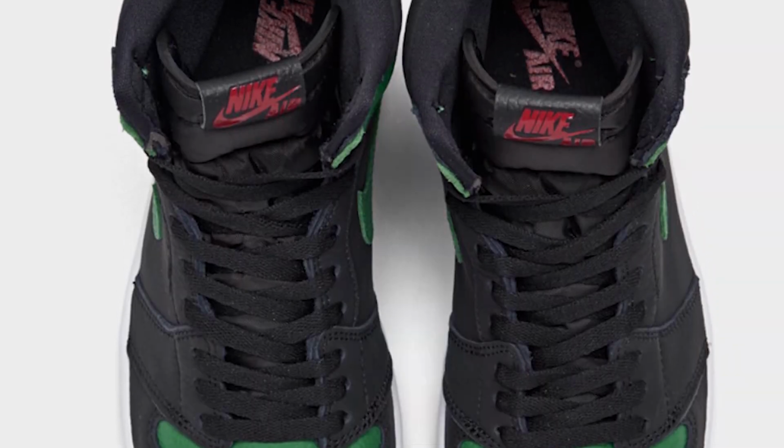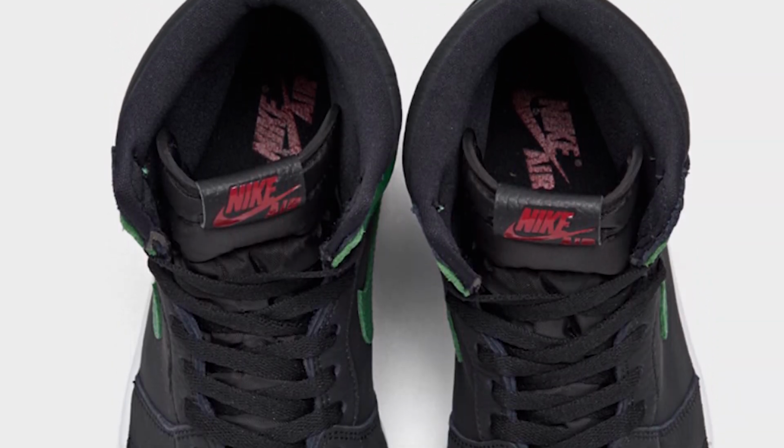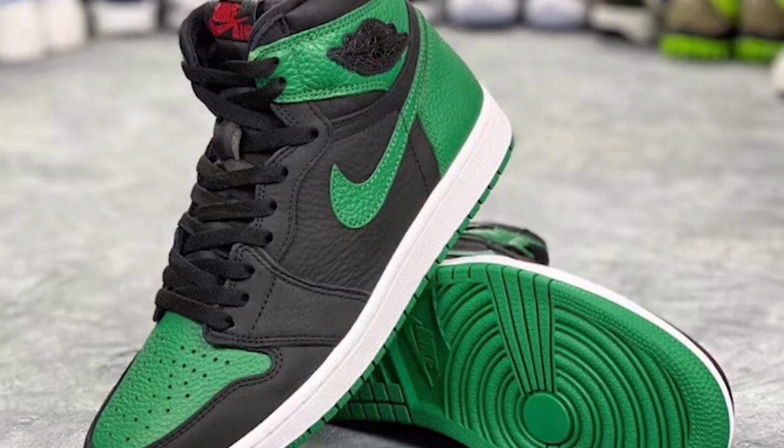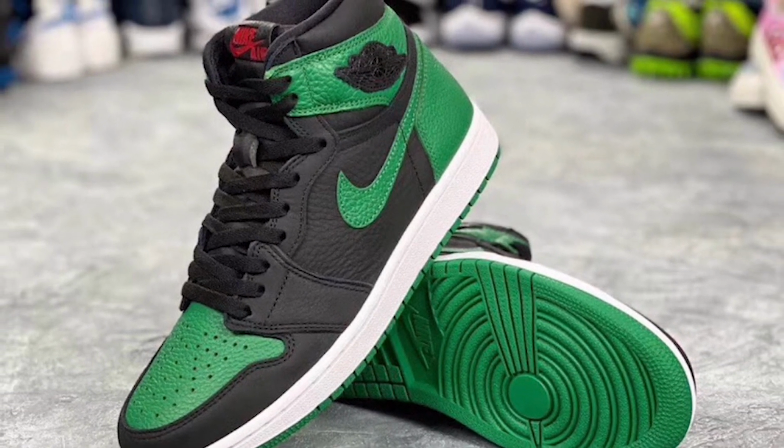A black lining, black insole with red Nike Air on that insole. Then you have a white midsole with green outsole. So as a personal pair, if you like green, you definitely can't go wrong with this sneaker.